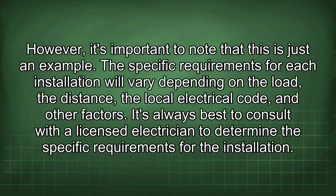However, it's important to note that this is just an example. The specific requirements for each installation will vary depending on the load, the distance, the local electrical code, and other factors. It's always best to consult with a licensed electrician to determine the specific requirements for the installation.